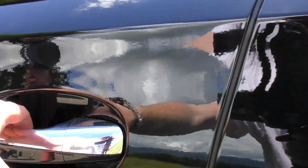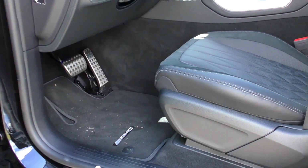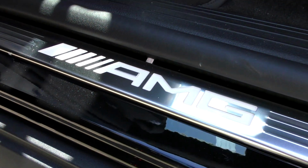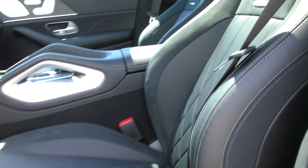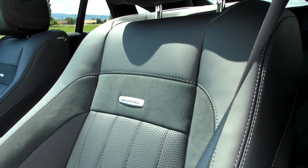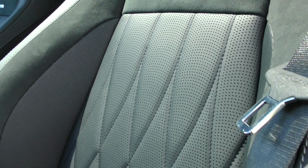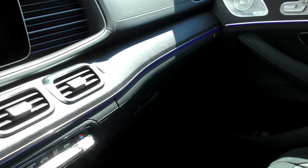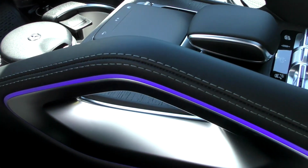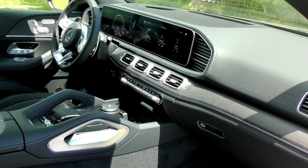For the front part of the car, there you go, you have tremendously more space on board. You're welcomed with the AMG door sills, also lit up, beautiful. Also AMG seats with this logo as well, diamonds, very beautiful. Check this out, wow, I'm already in love with this one. And there we go, you also have illuminated armrests right here.